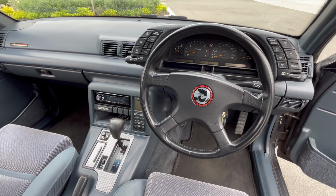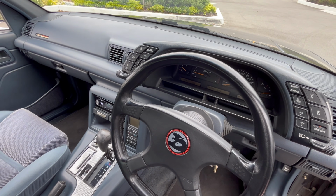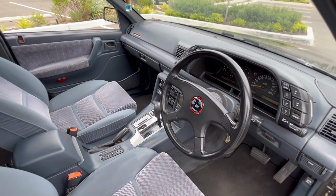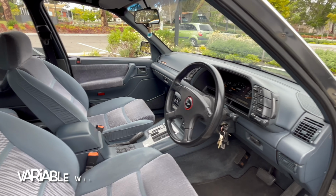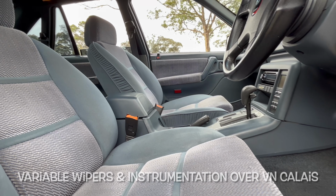You also had a dome light that would turn off in an hour automatically to save your battery. It had speed sensitive wipers, which was a first for the Calais model, and you also had an auto off rear demister. Another Calais first was the driver's side glove box. It was also a last because it's the only model that was ever in the VP. It's also on the VQ during VP production.